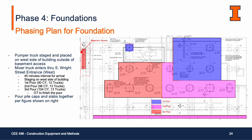So the pumper truck will be staged on the west side of the building, right outside of the basement access. And the mixer trucks will be entering the site from the South Right Street entrance, which is on the west side of the building. And then additional staging area would be on the north side of the building, north of the creek. The mixer trucks will be arriving in 45 minute intervals and stage on the west side of the building. And with these 3 pours, we're only expecting the third pour to require overtime. So see picture on the right for additional details.